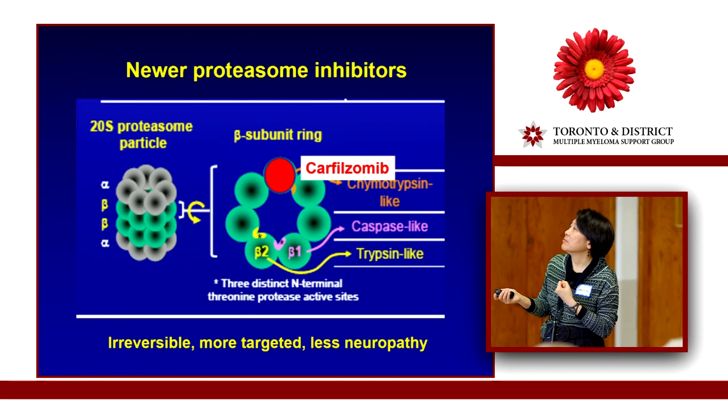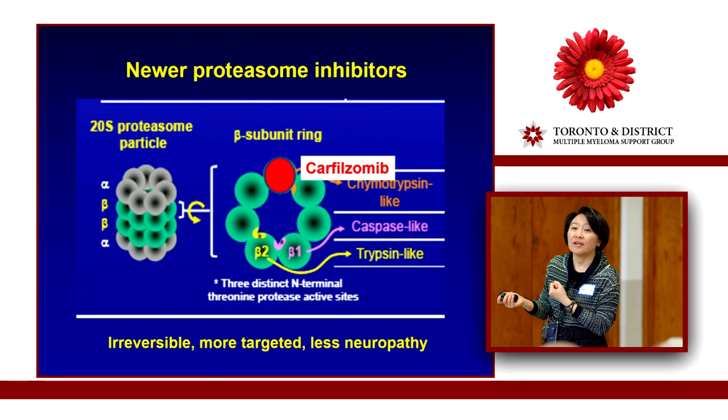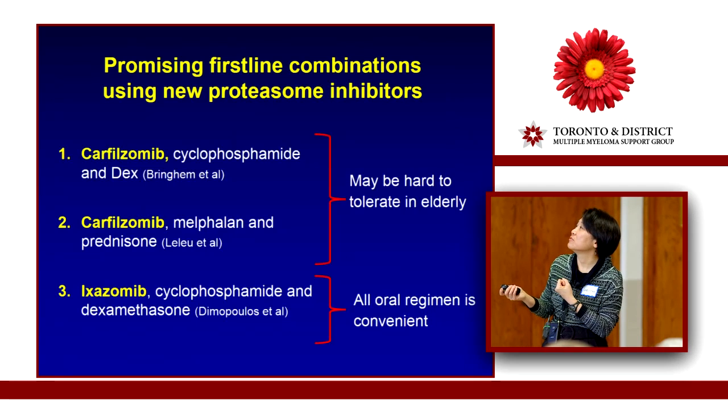So carfilzomib was talked about a lot, and you'll hear more about why. It was just approved in January in Canada. So Health Canada approved carfilzomib. So lots of new drugs. This drug is also known as Kyprolis. So I talked about the RVD combination, but you're going to see lots of other combinations for patients who aren't going to transplant using all these new proteasome inhibitors, carfilzomib, ixazomib.